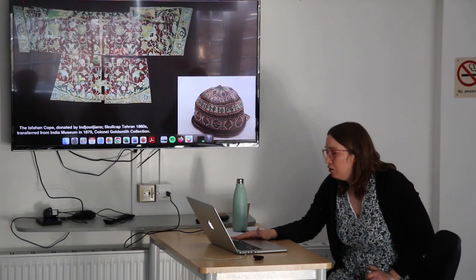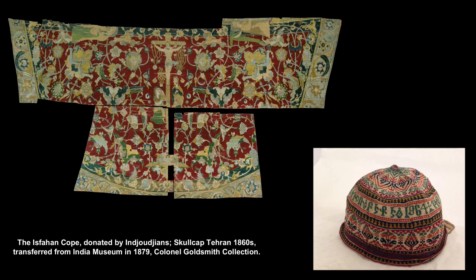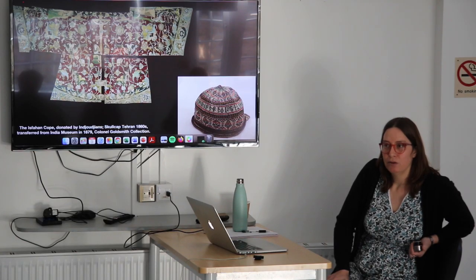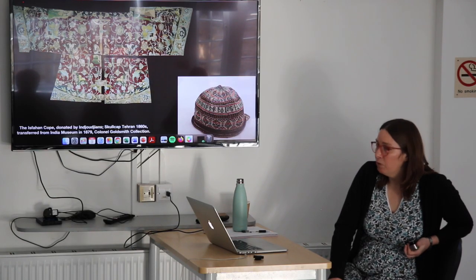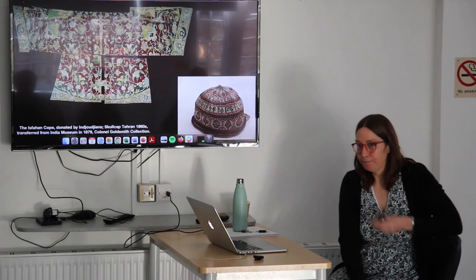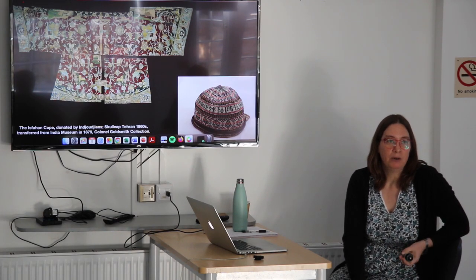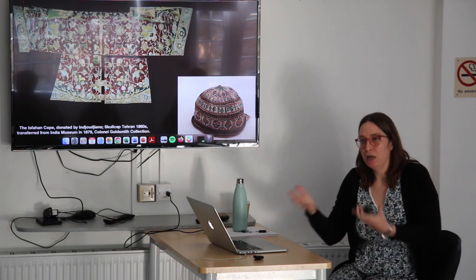This is a more luxurious example, the Isfahan cope. It was donated to the V&A Museum by an Armenian dealer called Injujian, or rather there were two brothers called the Injujian brothers, and they donated this cope to the museum. Until relatively recently, they didn't actually know what it was. They didn't realise how important this cope was, and it turned out that it was the cope of one of the highest priests in the Armenian church hierarchy. It's thanks to outside advice that this was identified, and it had sat in the museum for nearly a century without being identified. It was thanks to an Armenian scholar who identified what this was, gave it the context and published a couple of articles about it.